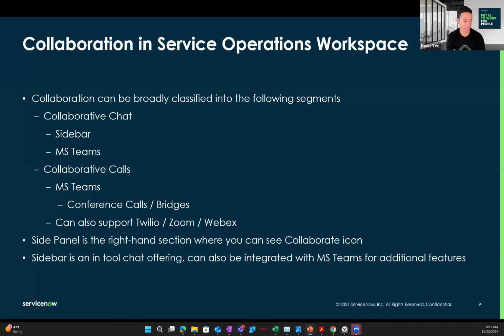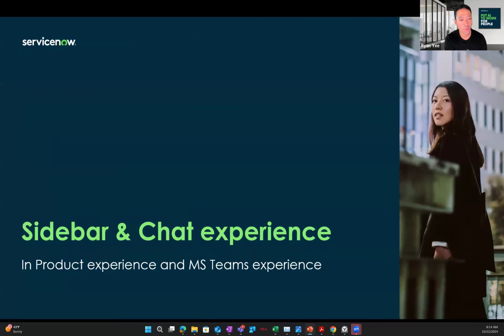So from there, the side panel, which is on the right-hand side of the Service Operations Workspace, you'll see where we'll showcase where the icons are for the collaboration, how you can initiate that simply from using that single pane of glass, which is our Service Operations Workspace, and also some of the chat functionality and additional features that we have with the integration with Microsoft Teams and other features, right? So I'll do a quick walkthrough of the sidebar and chat experience, just so folks are familiar where we're going and they have a preview of what I'll be demoing live.